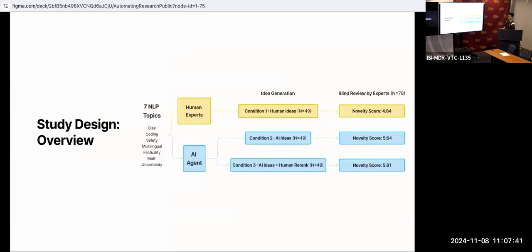At a high level, we really want to compare two things. We want to compare human experts and AI agents on how well they can generate research ideas. For human experts, we'll have a human ideas condition where human experts write ideas on those 7 NLP topics. For the AI agent, we'll have two conditions. The first one is the AI ideas condition, where I get the AI agent to generate all the ideas for me, and then I pick the best ones out of them.